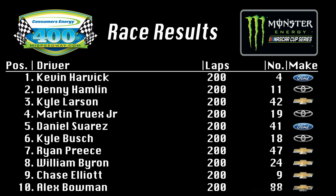Martin Truex landed in the 4th position in that 500th start for him. Was kind of hoping he would win in that 500th start in that special paint scheme that he had for it, but unfortunately 4th was all he could muster in this one. And a strong top 5 finish for Daniel Suarez. And we'll see a lot of these guys in the top 10 here.